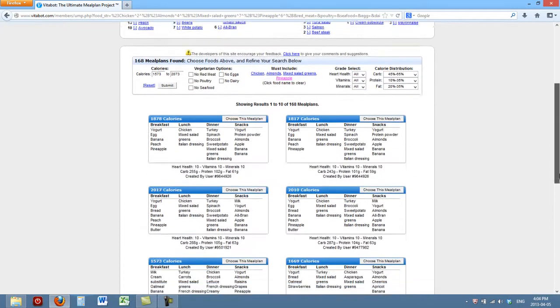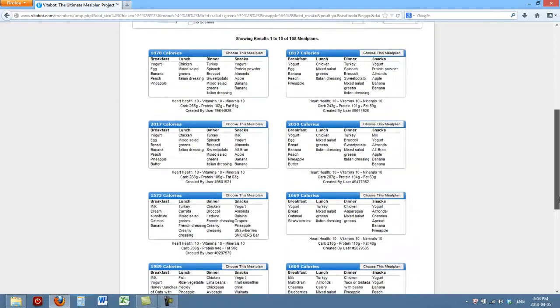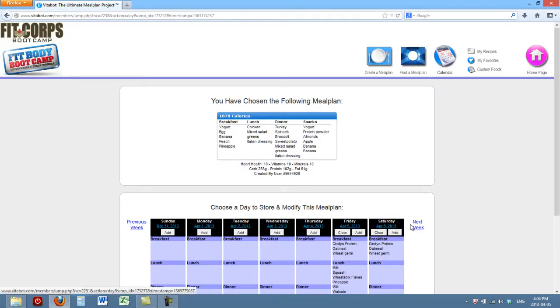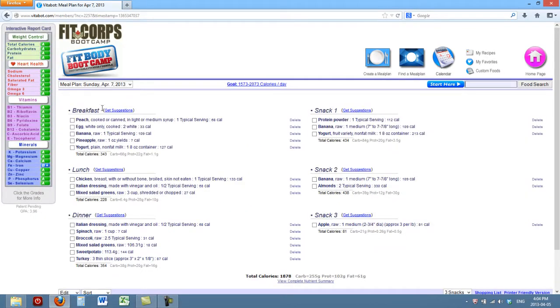Why don't we search through here? Take a look at the top few. Is there anything here that jumps out at you that would be great for something you could follow through on Sunday? First one. Hey, that's easy. Choose this meal plan. We're going to take you to next week, Sunday. We're going to add it. Just like that, your Sunday is done.